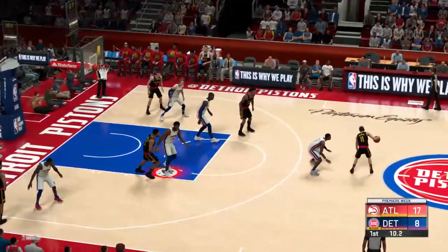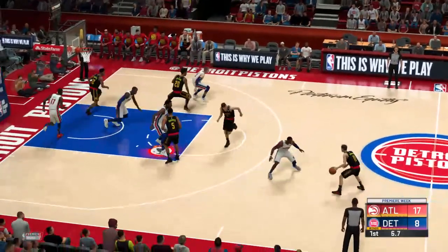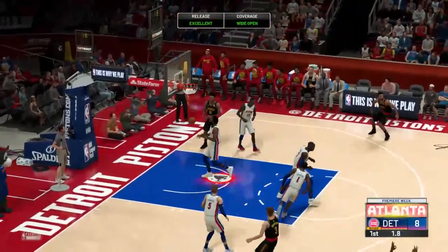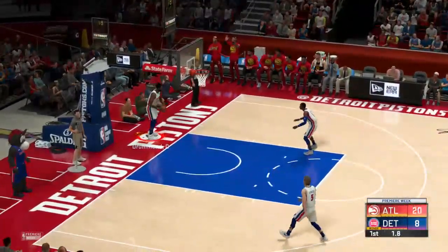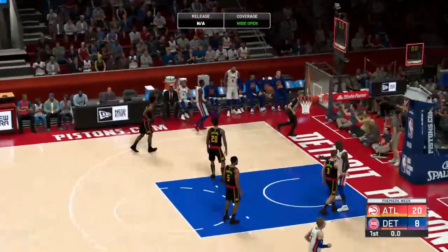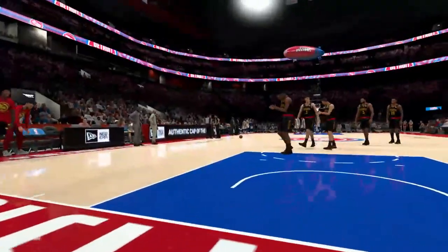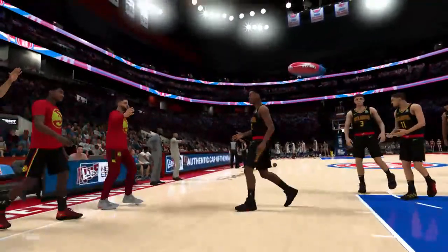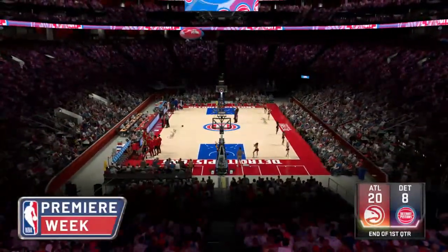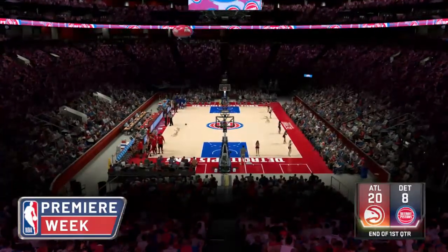And here's Young. To the wing on the left. From outside the arc. And Herter gets it to go. Herter's got 8 points. When you find yourself up double digits in the first quarter, you know you're doing something right. Yeah, true. But now it's about sustaining their energy and maintaining the focus. And after just 1 quarter of play, a double-digit differential on the scoreboard. Hawks lead by 12.